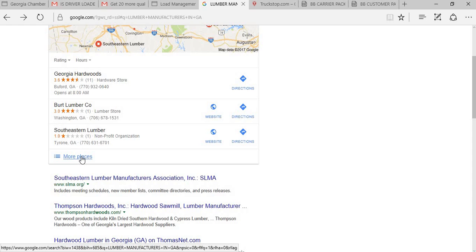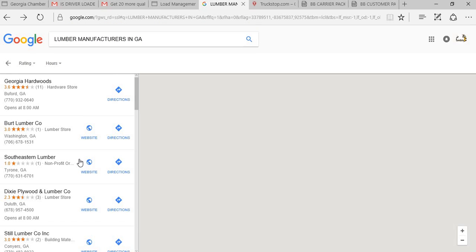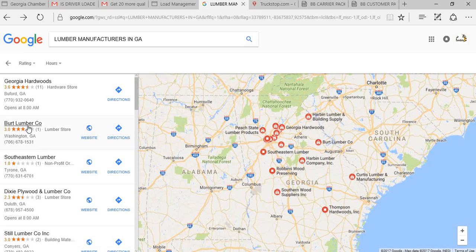You can also click on more places. But look right here, Southeastern Lumber Manufacturers Association. I'm pretty sure you can probably go there and look at their member list. You can click on more places. You really have to be creative when it comes to finding shippers. Burt Lumber Company, Southeastern Lumber, I would call them. Dixie Plywood and Lumber.